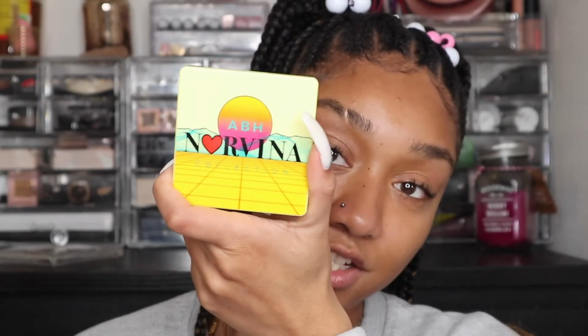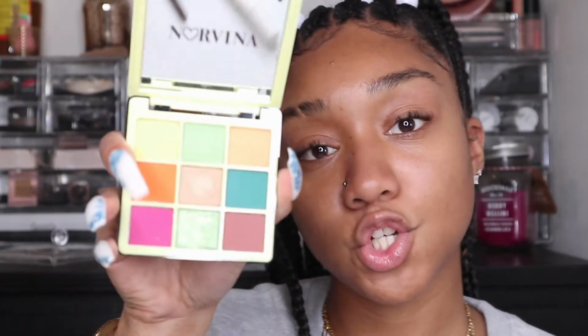And what else have I got? Oh, I did buy, but I'm not sure I'm gonna use it. This is the Huda Beauty translucent powder in Blondie. I got the Fenty Cheeks Out in Rose Latte. And also I have the ABH Norvina collection. This is the small one. I will just show you that. This is the Mini Pro Pigment Palette, the Volume 2. So I might be using a little bit of these. And I think that's about it.